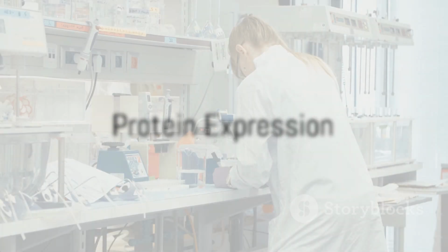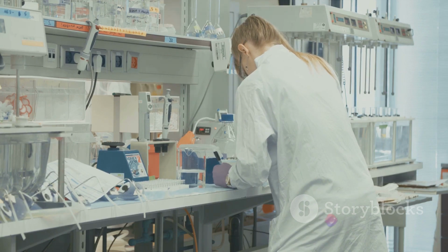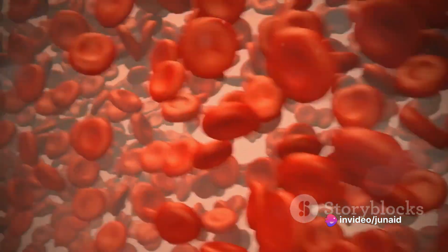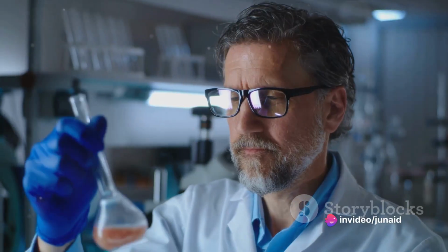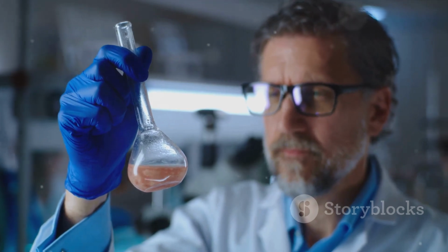Next in line is protein expression, which refers to the way in which proteins are synthesized, modified, and regulated in living organisms. Proteins are the workhorses of the cell, carrying out most of the biological functions. By understanding and manipulating protein expression, scientists can influence how a cell behaves.